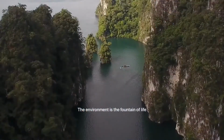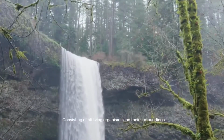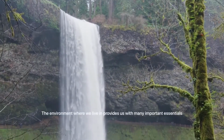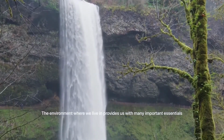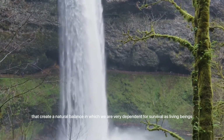The environment is the fountain of life, consisting of all living organisms and the surroundings. It determines and governs our development and growth. The environment where we live provides us with many important essentials that create a natural balance on which we are very dependent for our survival as living beings.